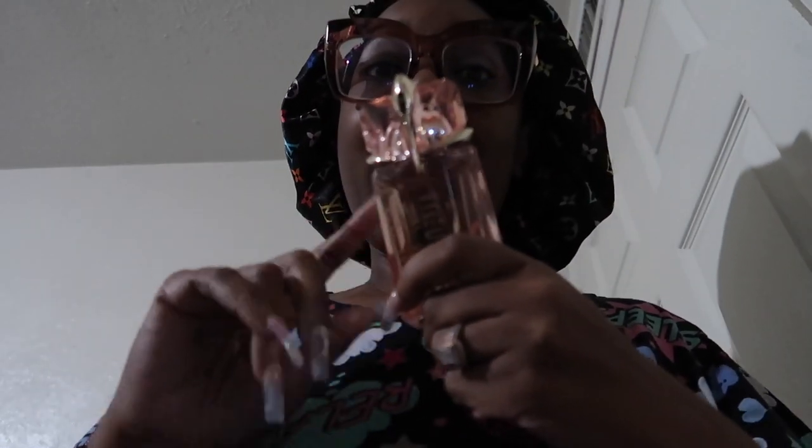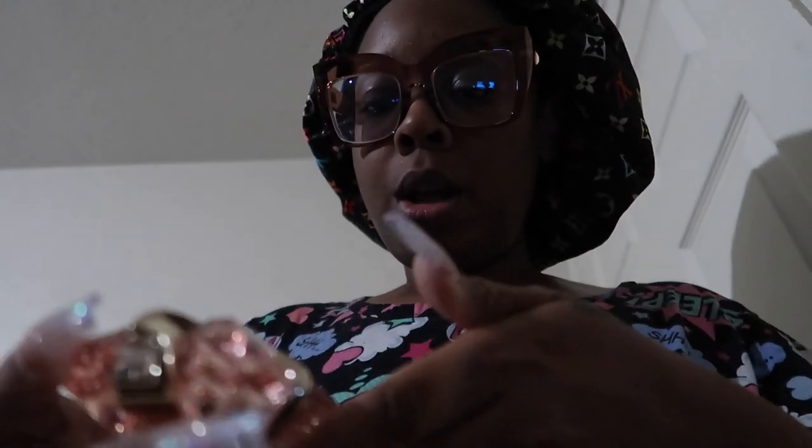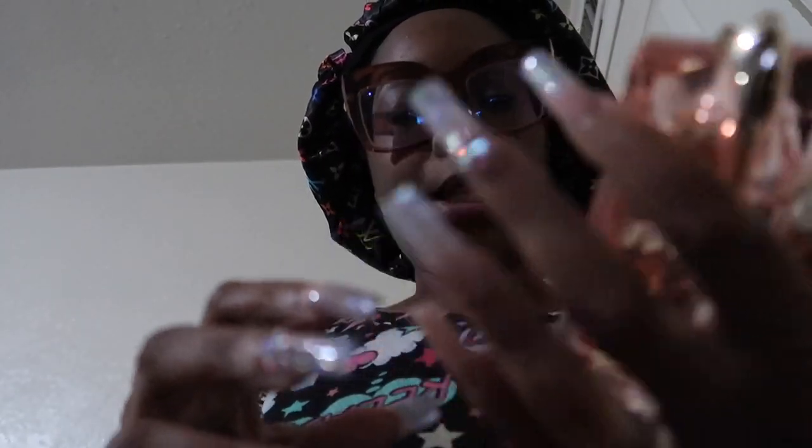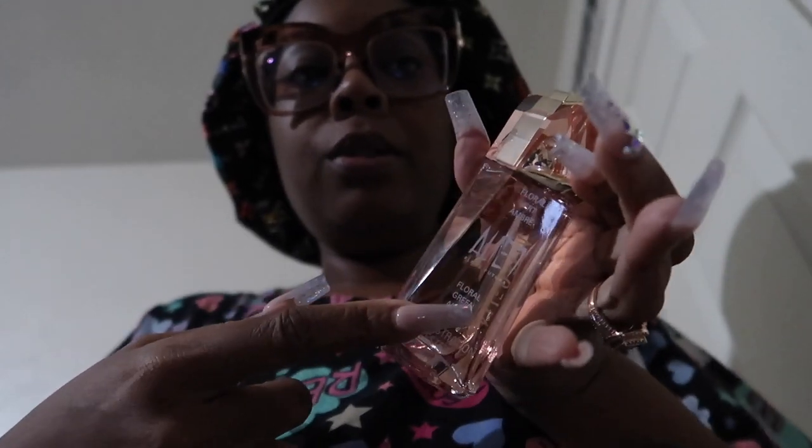Ooh, I got this bottle for $30, guys, because this is like an $82 bottle in Sephora. But it still had the demonstration tester stuff on it. And she was like, do you care? No. The scent is still a scent. So I'm gonna spray that there. I ain't gonna even smell it yet.